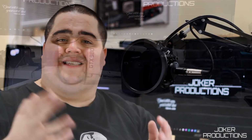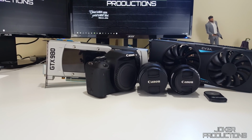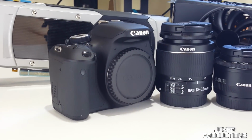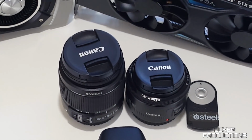My camera of choice is the Canon T5i or 700D. It's a really nice starting DSLR. You could pick them up for around $300 or $400 refurbished. Brand new, you're looking at around $550 to $600. I actually got mine refurbished from the Canon website, which was a really good deal. It came with the standard kit lens, which is not great.